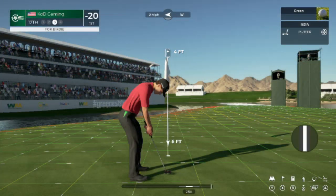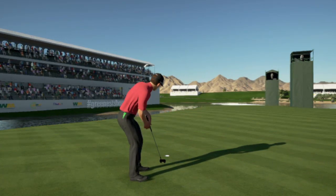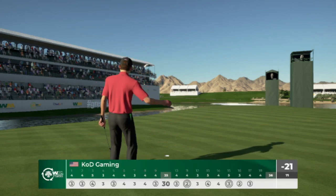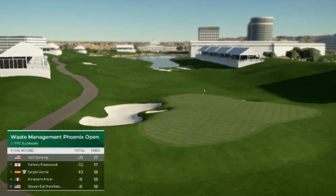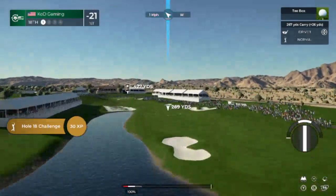Oh, that was fantastic. What a shot from the leader. And down it goes. So that's back-to-back birdies. I like it. Two in a row. Still in the lead now after that hole. And a chance to ice the tournament here. Holding the lead, playing the last.